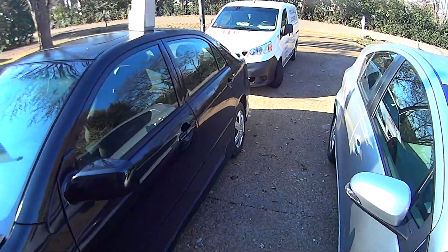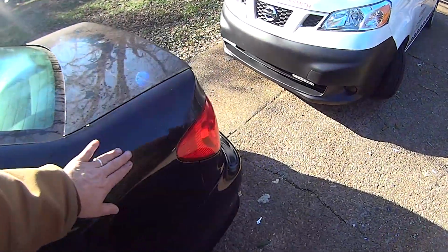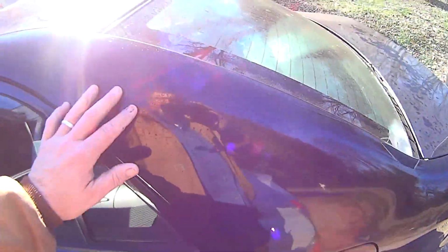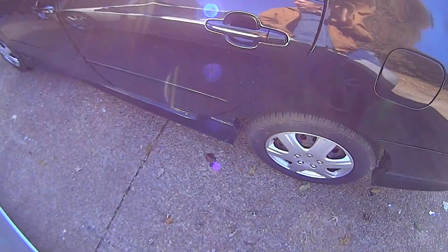Driver's side is not that bad. I noticed that this door had a couple of scrapes in it, and the rear quarter has a couple of dings and dents in the back, which I will probably repair and just blend in right here at the top. The top looks like it needs paint. It looks like it's faded out on the top. Can't tell from the water, but it's got a sunroof. Cheapy wheel covers.